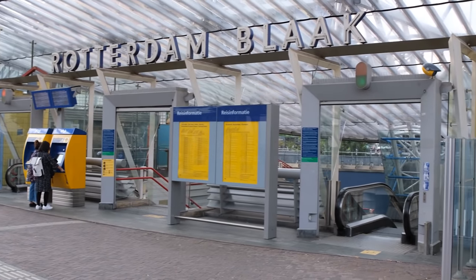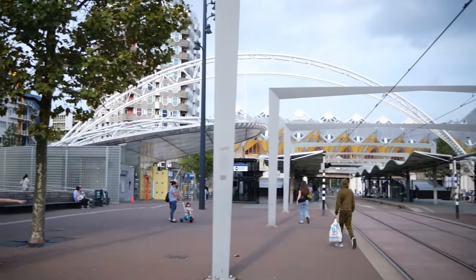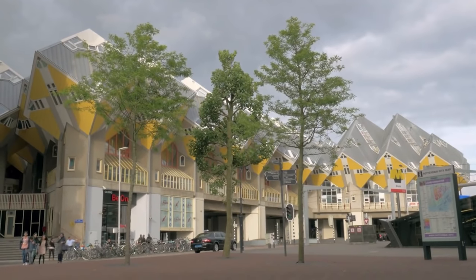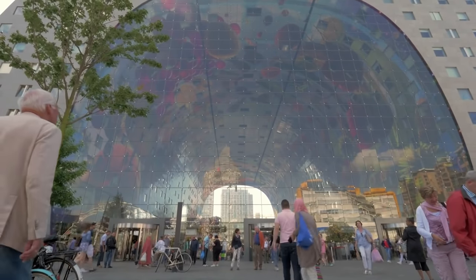This is Rotterdam Blaak Station behind me. It is also home to some pretty weird transit-oriented development. First of all, you got the cube houses right there. And then if you turn the other way, you have this giant enclosed market hall thing.